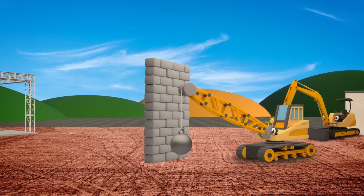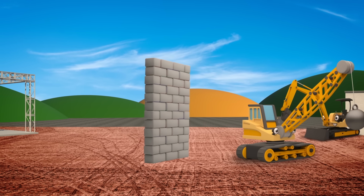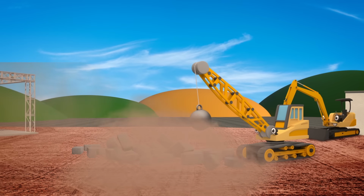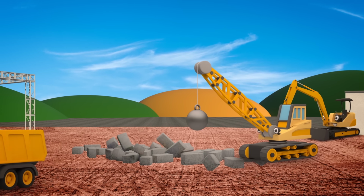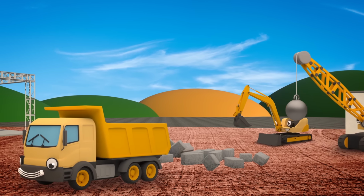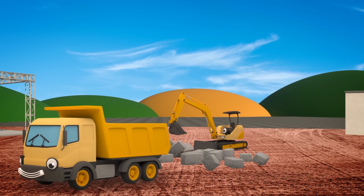Dylan's a very helpful vehicle on the construction site. Now that he's helped Danny the digger, he can now take away all these old broken blocks that Ryan has smashed down. Mia, can you help to lift the blocks onto Dylan's dump bed, please? Dylan's a very strong vehicle, so he can carry a lot of heavy things around.